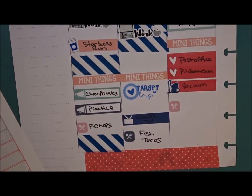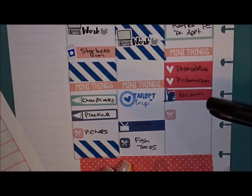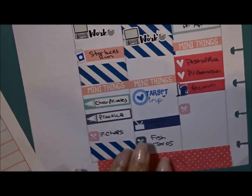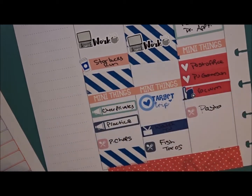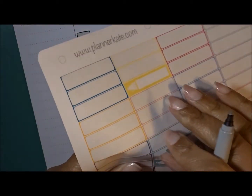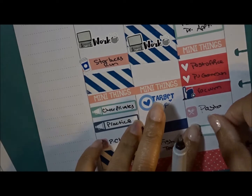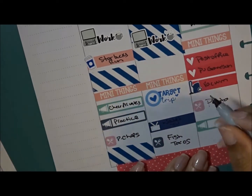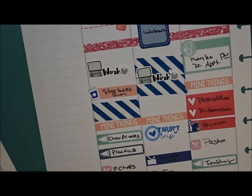Okay, sorry about that. My computer cut off. I guess it was too hot, but I'm not sure where we cut off at. I added that I had to go to the post office, picked up my grandson's vacuum, and then I was trying to figure out what we had for dinner, and it was pasta. Then I was looking for my daughter's cheer stickers from Planner Kate, because she has tumbling practice on Wednesdays. So, all right, that will take us to Thursday.